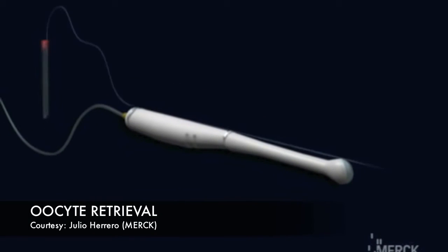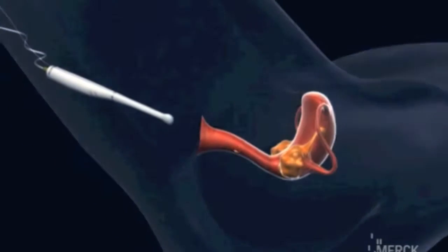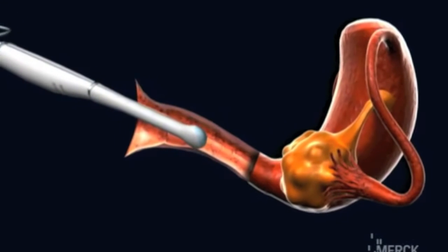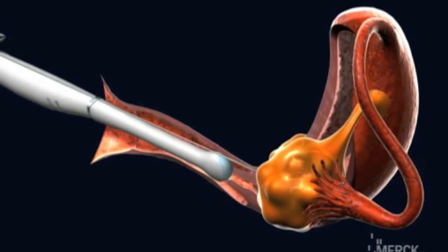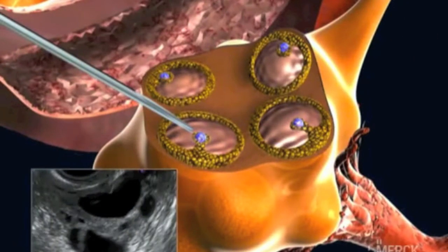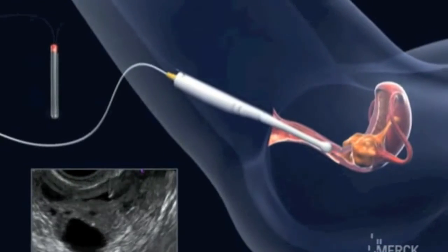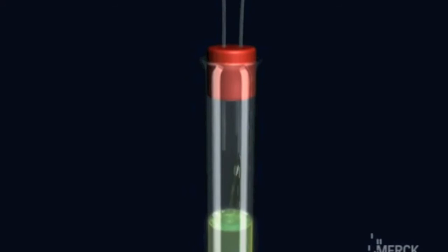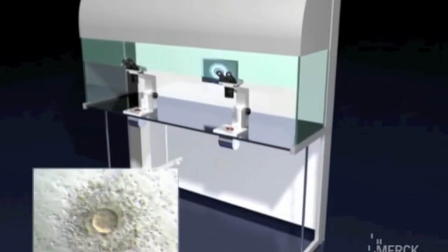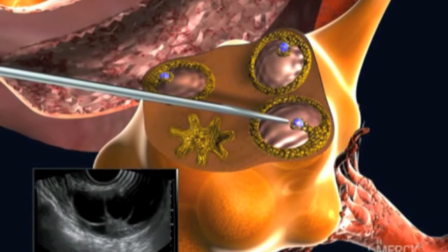A needle is attached to the vaginal ultrasound probe. Both are introduced into the vagina. Under ultrasound guidance, the needle is inserted through the vaginal wall towards the ovary and introduced into one of the follicles. The content of the follicle is aspirated and is passed through a closed circuit of tubes to the test tube. This test tube is analyzed by a biologist to separate the ovum from the follicular fluid. Once aspiration of the follicle is finished, the needle is inserted into the next follicle, which is then aspirated. The process is repeated until all the follicles have been emptied.